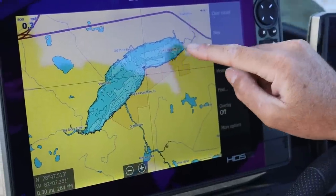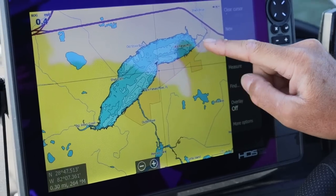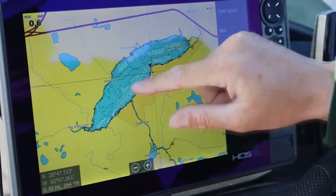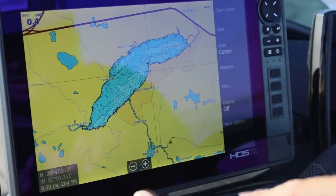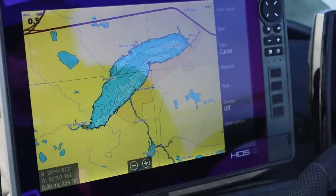Back here, I don't know if that's a river coming in or going out, but I'm gonna assume it's a little creek or river coming in. So we've got two or three different mouths of rivers and creeks that are really key. Typically, that's where a lot of fish are going to be. It's where a lot of bait's going to be, a lot of moving water typically.